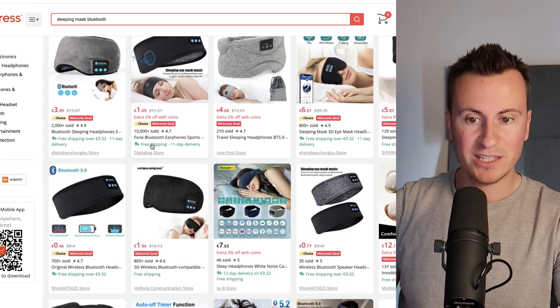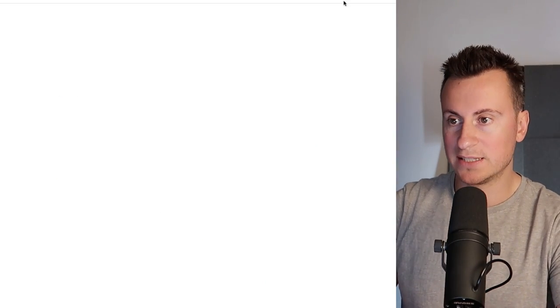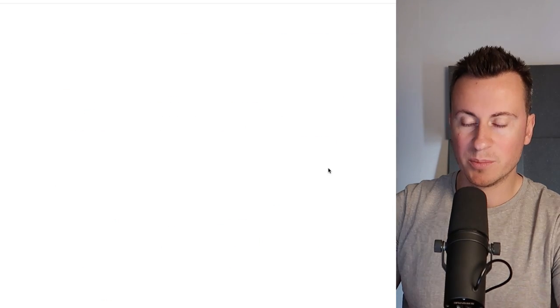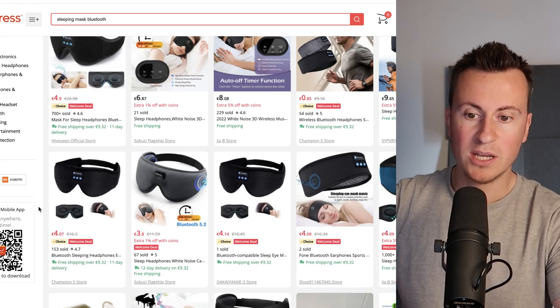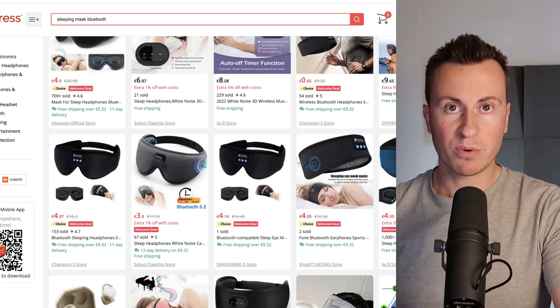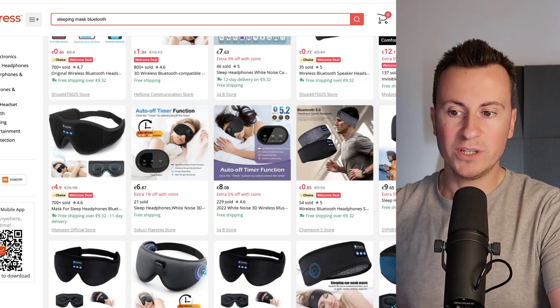So is this one. You're talking €1 for the product. Let's open this one up and take a look at some more information on that one. I'm pretty sure this one is also identical. If it was me, the idea has been validated. It's quite clearly a product that people are buying. However, I wouldn't go down the same route.